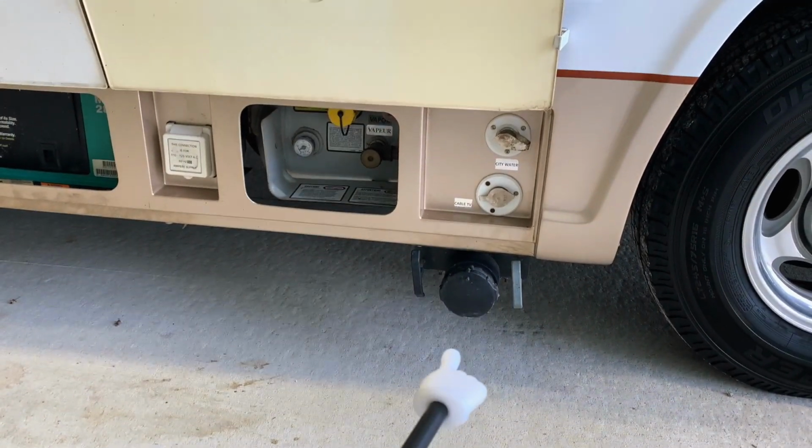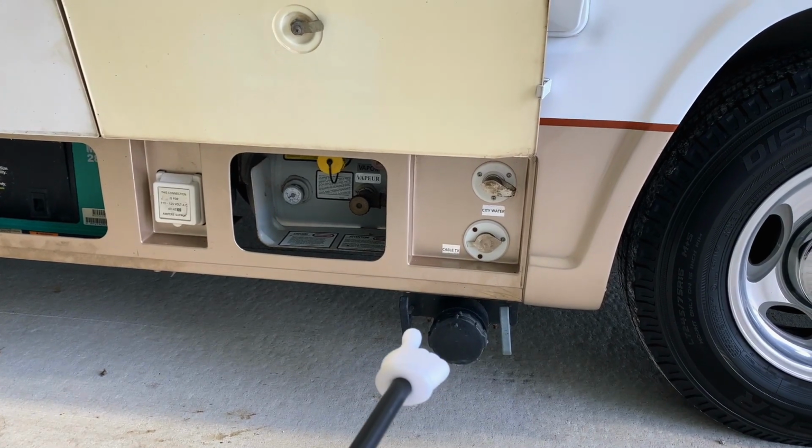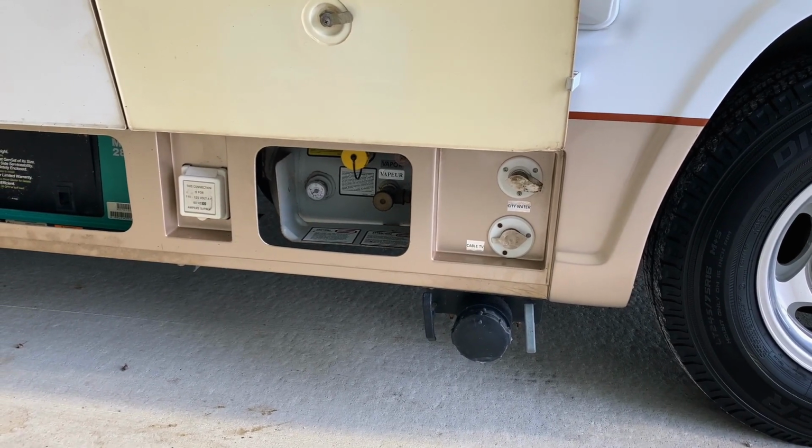We've got your sewer drain here. So you got the lever for the black tank and then the gray tank. You'll pull the black tank first. That'll let the toilet go. And then you'll pull the gray. That'll let the sink and shower go. And that soapy water will push the nasty stuff out of the tube for you.